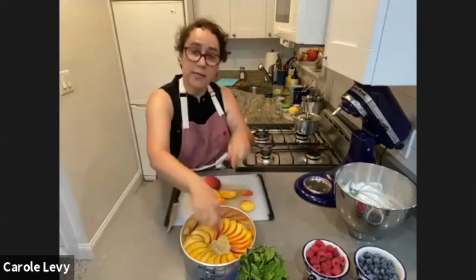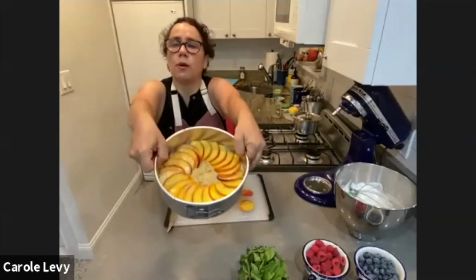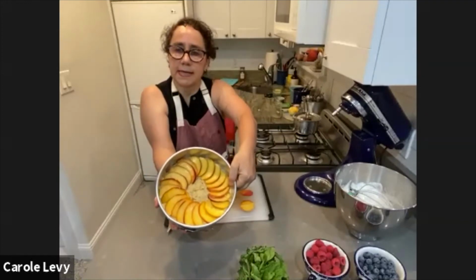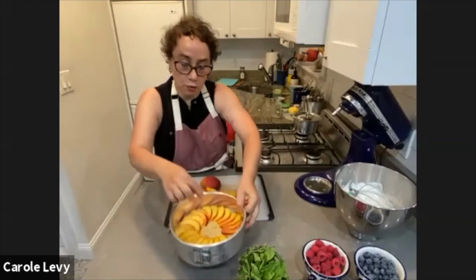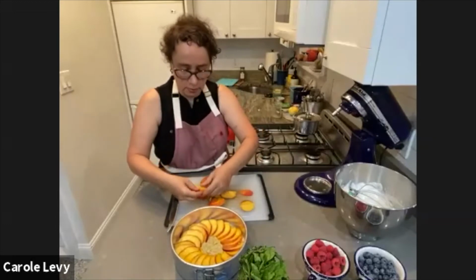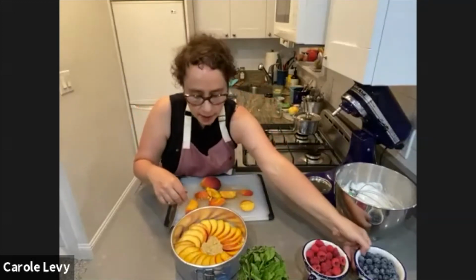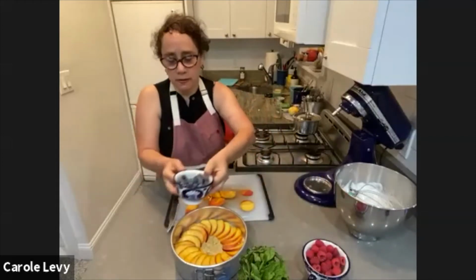Now you could finish this in the middle. I'm just going to show you where we're at right this very second. Okay, this very second, that's where we're at. You could decorate the center easily by continuing with the peaches. I kind of like making the center with a few blueberries.